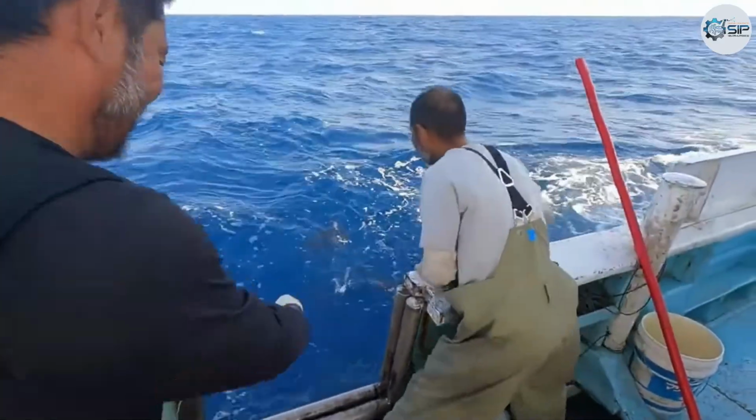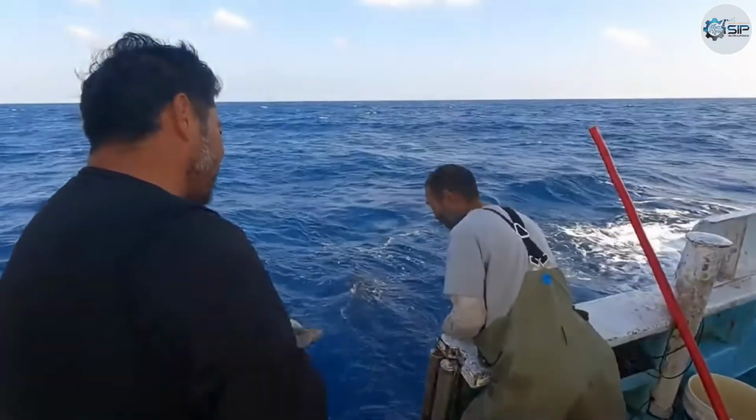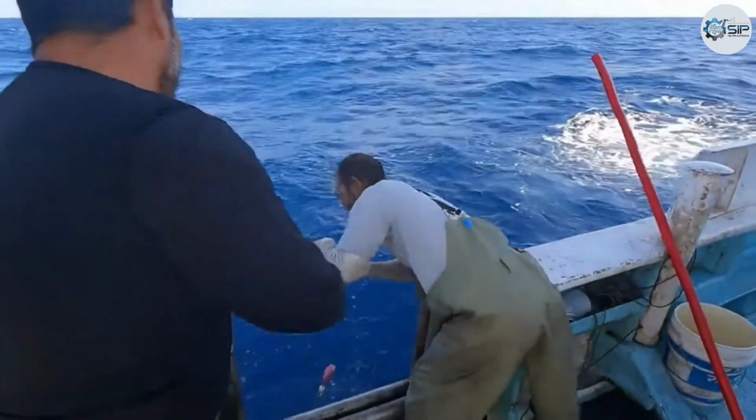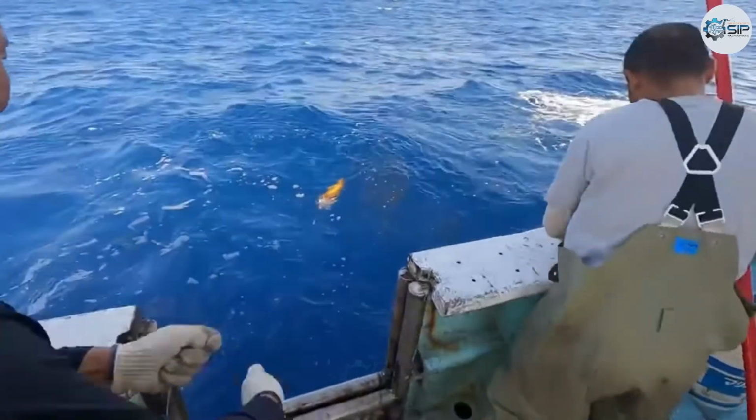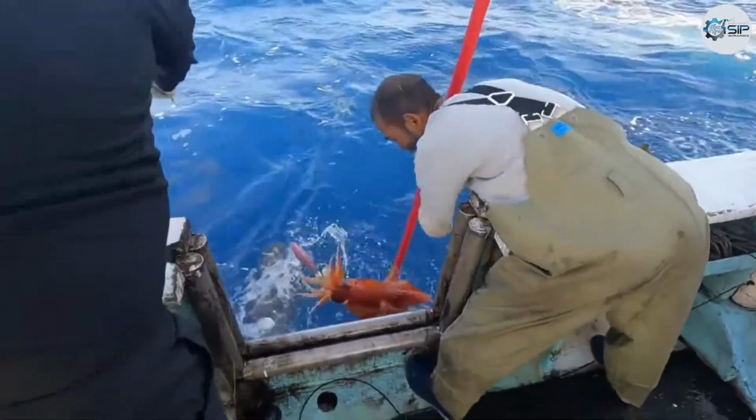When you think about it, sustainable management practices, along with scientific research and technology, are super important. They can help ensure giant squid fishing doesn't harm marine ecosystems. It's critical for the long-term growth of the industry and the health of our oceans.